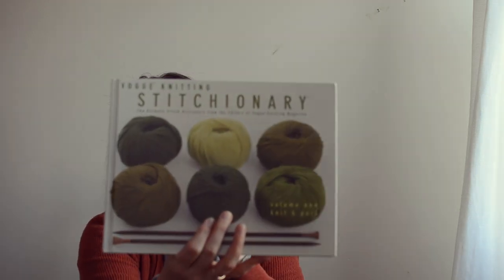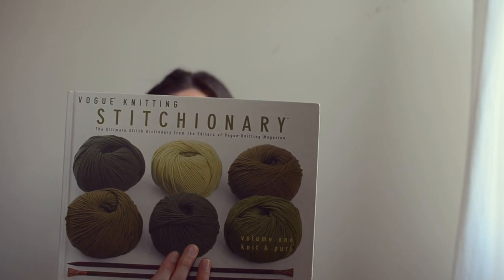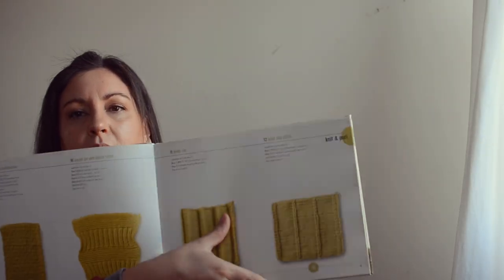Another find: we like to thrift, the kids and I, so we were looking through some books and I found a bunch of books for them, but I also found this book for me, Vogue Knitting's Stitchionary. I have been looking for a stitch dictionary for a while. I know this isn't a comprehensive one. In fact, it comes in several volumes, and this is the knit and purl volume.